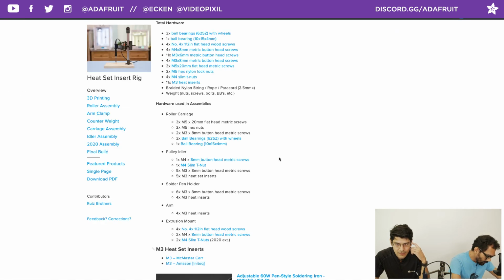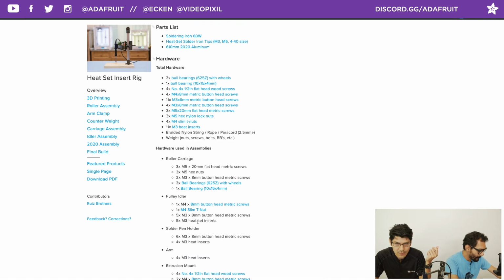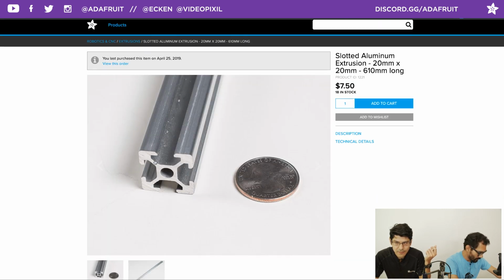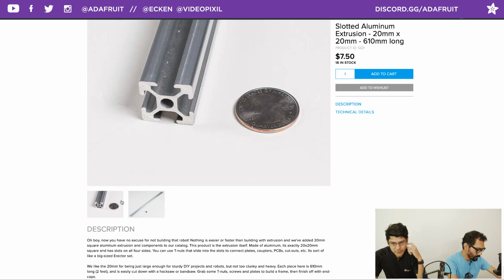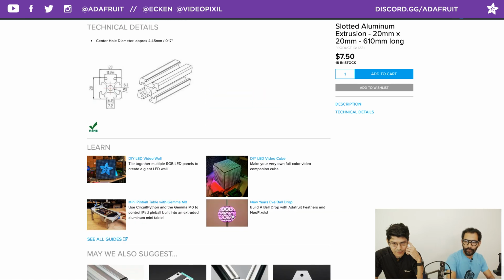Other stuff you're gonna need, the main build consists of a 2020 aluminum extrusion. This stuff's really handy. It's about $7.50 from the Adafruit shop. There are some that McMaster sells. I think they're about $1 more, and I'm not sure if it's the same profile, but this is the one we carry, and we have a couple of different projects that we've done with it. Of course, the New Year's Eve ball drop, and then John Park used it to create a pinball table.